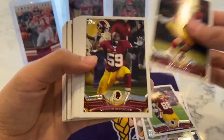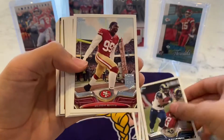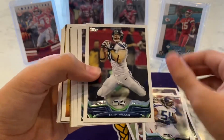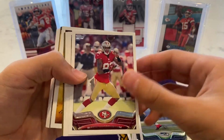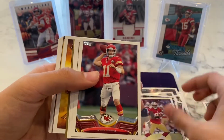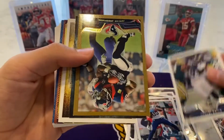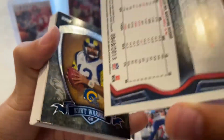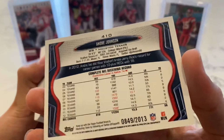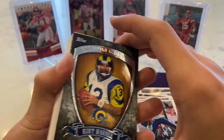Pierre Garcon. Arakpo. And Fletcher. Forte. Kendricks. Richardson. Smith. Wagner. Miller. Rice. Philadelphia Eagles. Mario Smith. Gates. Robert Quinn. Then we have a gold-ish one out of 2013. Andre Johnson. He was a really good wide receiver. Kurt Warner.